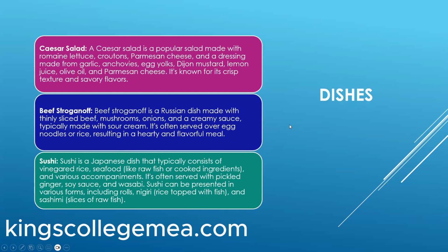Caesar salad. A Caesar salad is a popular salad made with romaine lettuce, croutons, Parmesan cheese, and a dressing made from garlic, anchovies, egg yolks, Dijon mustard, lemon juice, olive oil, and Parmesan cheese. There's quite a lot that goes into this. It's known for its crisp texture and savory flavors.